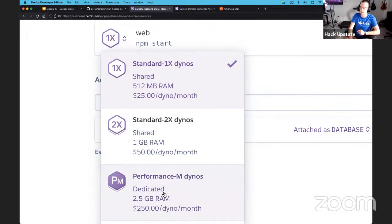What that means is that for the shared instances, Heroku behind the scenes is really spinning up one massive server, and then they're putting a bunch of different dynos on it. That isn't bad, but it's one of the things that you see in the cheaper offerings.